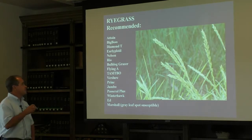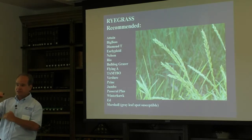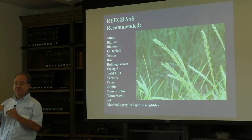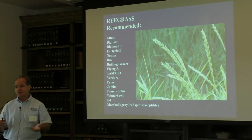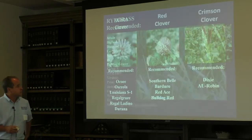And ryegrass, there is a big list, and people usually ask which one should I plant? Typically, if you see the results of the variety trials, the top 10 are pretty close to each other. Just pick whatever is in the top 10 and see the seed price. That's my recommendation. If the seed is twice as much as the other one, which is very close in terms of yield, I would say that it's not worth the price.